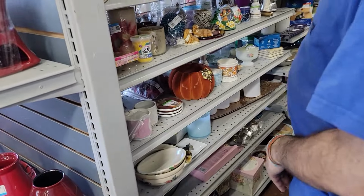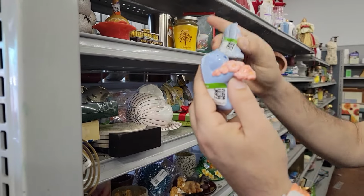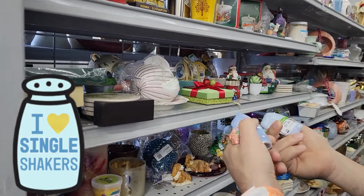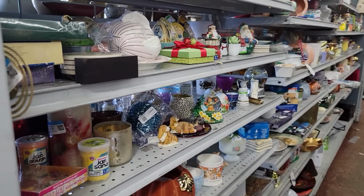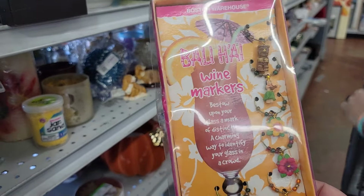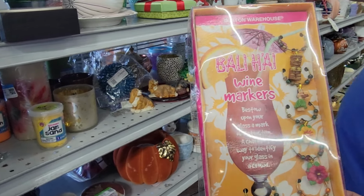So, all right, trinket aisle. I'm letting you take the lead, Mike. Mike found, are they salt and pepper shakers? Grab them for my projects. $1.99 each. I'll take those. I see something here. Oh, these are wine charms, and they are Hawaiian themed.